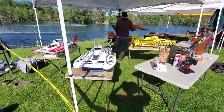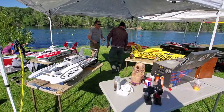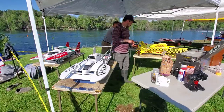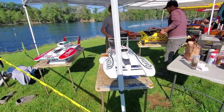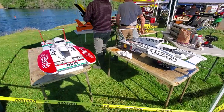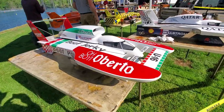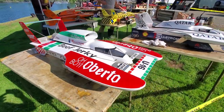Look at the display here. See how it's laid out? I don't know if you can see all four boats kind of splayed out. These things are all ballistic rockets. They have their own mold that they pull these boats out of, and they're just beautiful in every way.